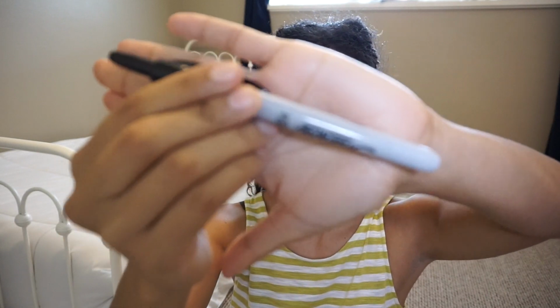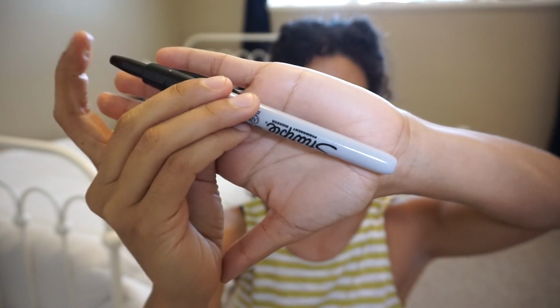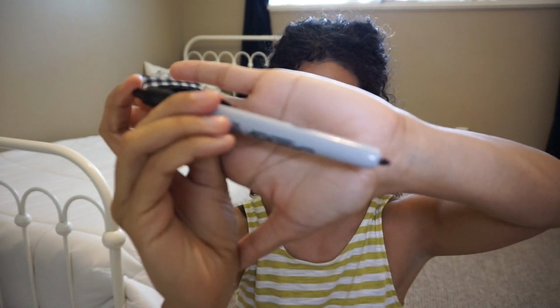And while I'm doing that, I'm doing it all with a retractable, clickable Sharpie. I like these ones during busy times like this, so I don't have to worry about losing the cap. I can just click it and it goes. Plus I can clip it to my shirt or my pocket, and I don't have to worry about that lid falling off. So if you're in the market for a new Sharpie, you may consider the retractable kind.